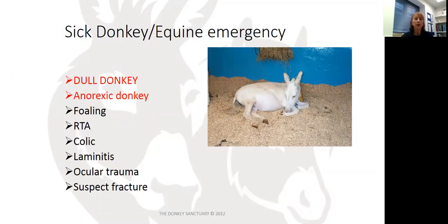So now you know what a healthy donkey should look like. How about the sick donkey or even the emergency case? And I think reading from the bottom upwards, we all know what's emergent. We know that it's really important to call the vet if the donkey's not weight bearing, if it's got a potential fracture, if the eye's incredibly painful, if it's got colic, if it's foaling.